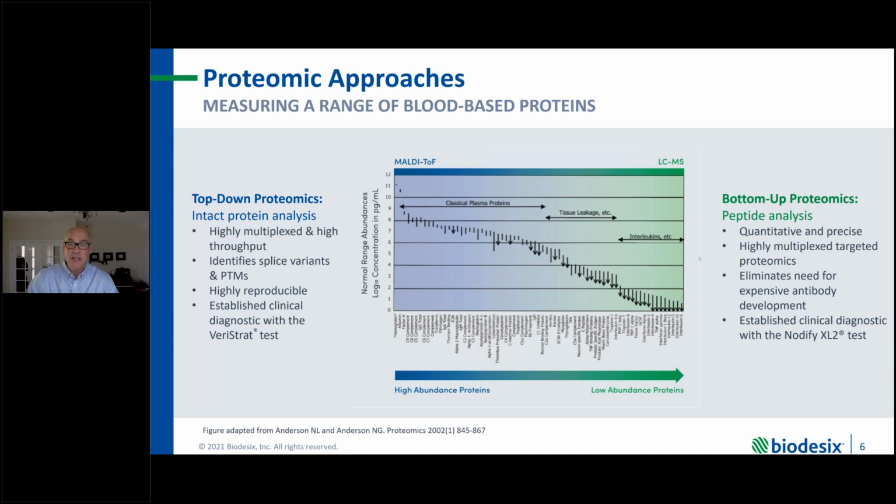Now, the disadvantages of this technique: while we can look across the entire proteome, that entire dynamic range that Daniel was talking about earlier, from low expression proteins to high expression proteins, it has the disadvantage that, using things like MRM and SRM assays, we can only look at relatively small panels, and it takes a significant amount of development time to develop those assays.